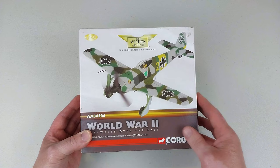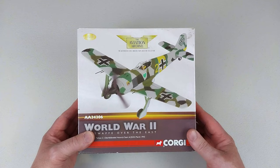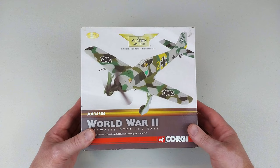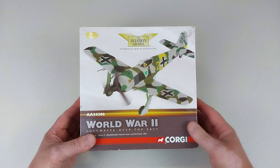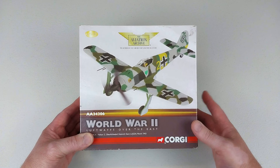This particular mount is from Heinrich Sterr, who was a Luftwaffe fighter ace and a Knight's Cross recipient, of course, with around 130 aerial victories, somewhat confirmed. There's a bit of discrepancy between the final number, but he was killed in action while coming into land in November of 1944. This was a second-hand purchase, and I grabbed this for $55 off a seller on eBay, of course. But it is no good sitting in this box, is it? Let's get this open and have a real good look at it.